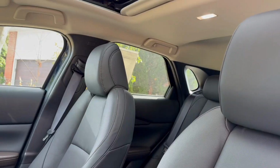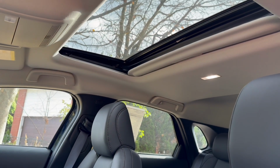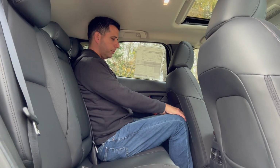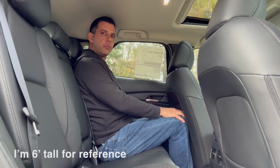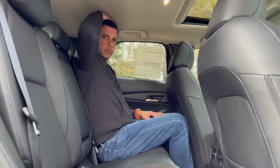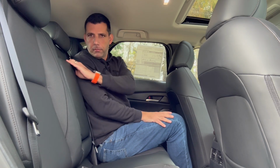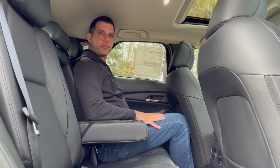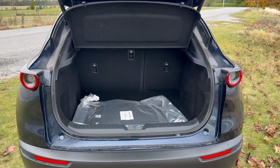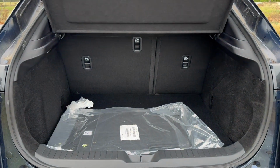There is a small or a regular sunroof here, and the back seats are comfortable. I fit behind myself barely, but I fit. If space is your thing, you should look for other options, but it's comfortable. And if you are not a tall person, you will be fine there. There is an armrest for the back seat as well. The trunk seems big enough and practical enough, in my opinion.